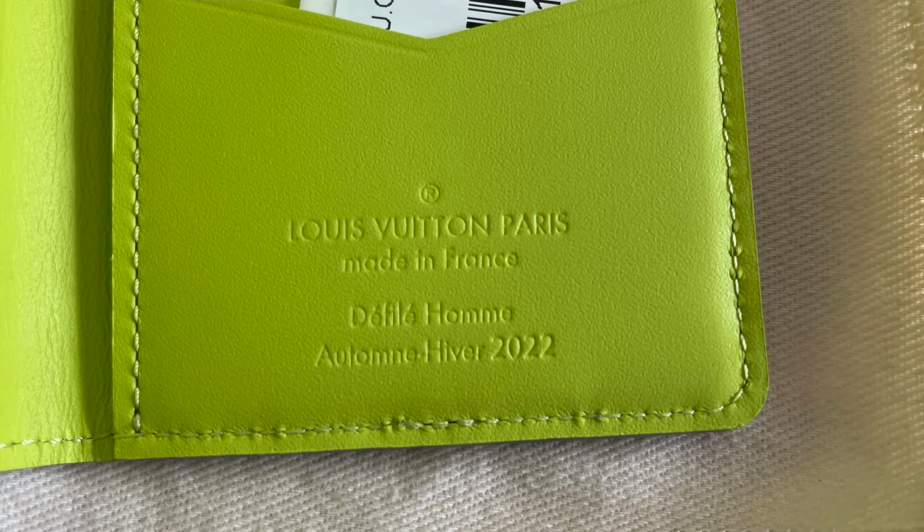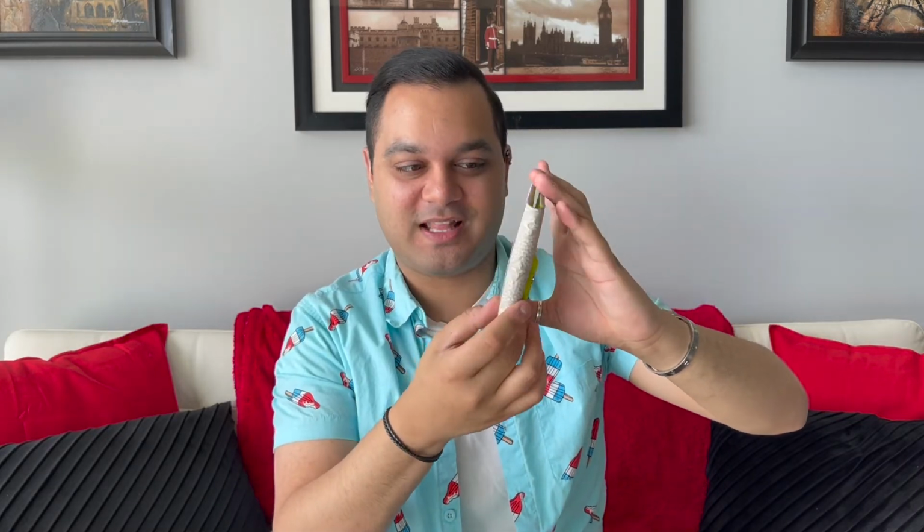Again, it is for the Fall Winter Men's 2022 collection. And the monogrammings are embossed, which I absolutely love. I was a little bit scared because if you saw my NBA pocket organizer unboxing, I didn't necessarily have the greatest first experience when unboxing that one, but it is all good now. But being this a runway piece, I think that they would have paid a little bit closer attention, or at least you would have hoped that they would have.